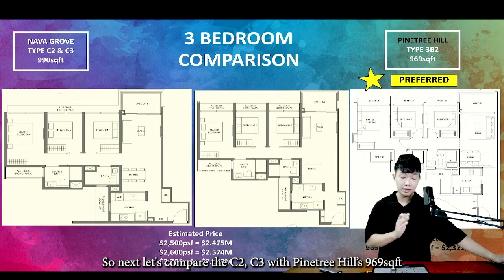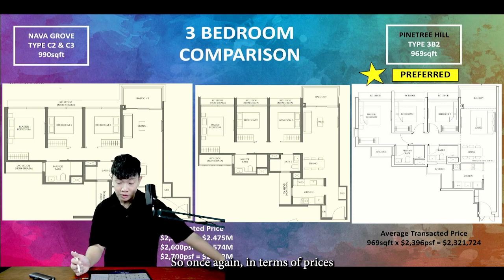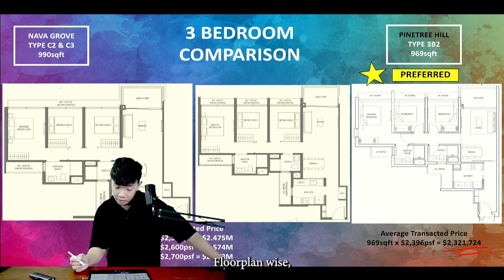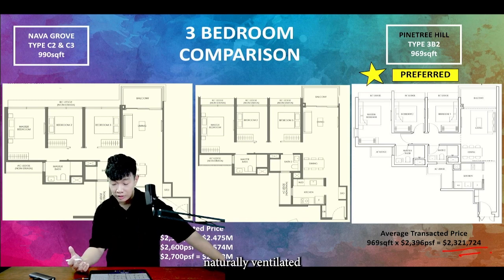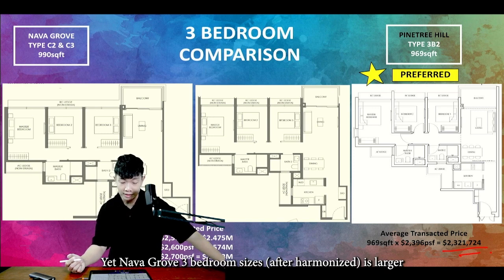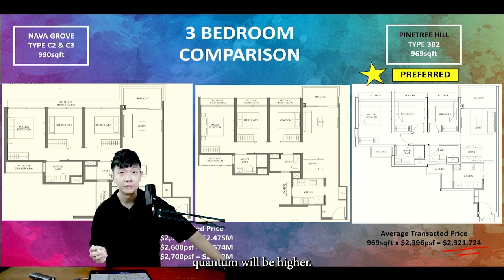So next, let's compare the C2 and C3 with the Pinetree Hill 969 square feet 3-bedroom. Once again, in terms of prices, Pinetree Hill transacted at $2.32 million. Floor plan wise, I would say they are quite similar. We have your enclosed kitchen, naturally ventilated bathrooms, naturally ventilated kitchen, and a dining area that can fit a 6-seater. Yet Nava Grove 3-bedroom sizes after harmonization are larger than Pinetree Hill, which means the absolute quantum will be higher.